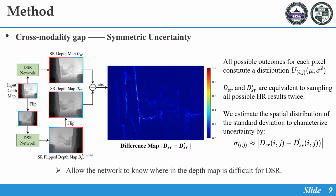The difference is generated between the two samples by convolution, and the spatial transformation increases the difference enough to characterize uncertainty. We estimate the spatial distribution of the standard deviation by computing the pixel-wise absolute difference between the two samples. It can be seen that the uncertainty in the texture and edge regions is much larger than in the smooth regions, which allows the network to know where in the depth map is difficult for depth super-resolution.